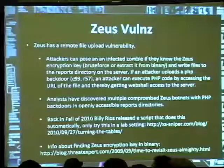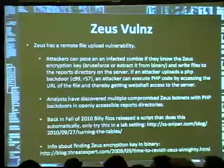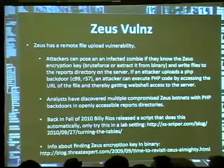And again, don't do this in the wild, because it's attacking a server. You can do it downstairs and you won't go to jail, and it's much more fun.